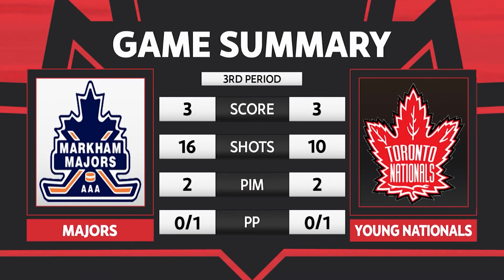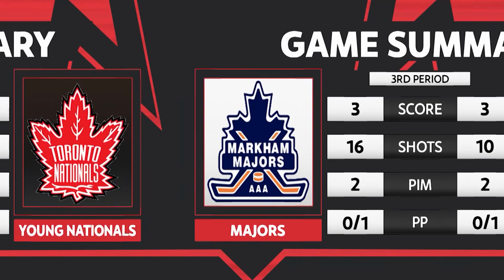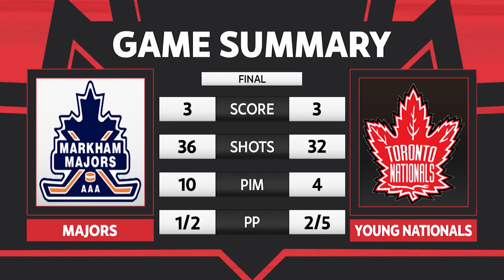The goaltending battle between Jake Rivett and Daniel Heroux was one that I kept an eye on throughout the whole game. And I mean, state the obvious, Teo Artachuk for the Markham Majors. He's a highly touted prospect, likely to go in the first round. You could see why. He's got a tremendous amount of skill, and a lot of the play of the Markham Majors ran through him in this game. Connor Haynes and Logan Durno both finding the score sheet as well. Joseph Machoni on the side of the Markham Majors. Lots of strong talent all around as we see the final score here. 3-3. Shots were 36-32 in favor of the Markham Majors, but this one ends even nevertheless.